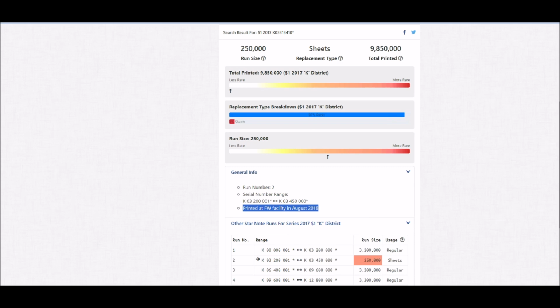Nice thing about this one is it is the smaller run size for the Series 2017 $1 K District. So that's kind of a bonus to it. But with the condition of the note, I would say personally it's worth a good old-fashioned dollar.